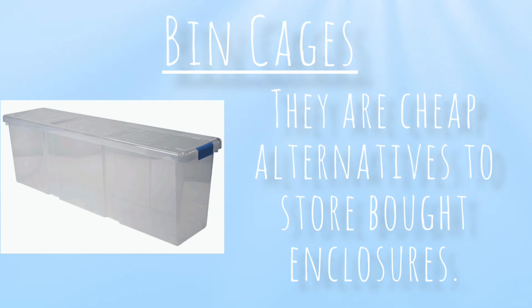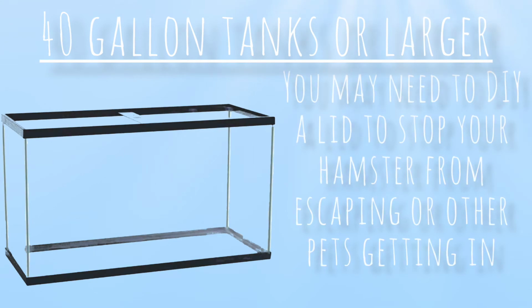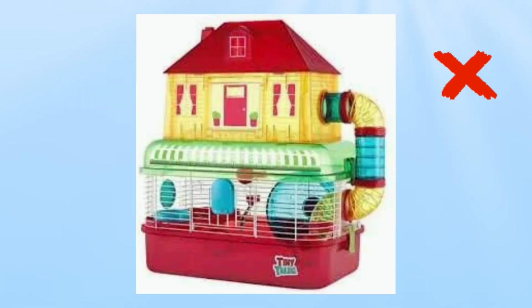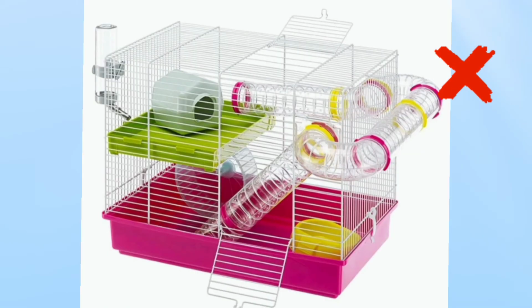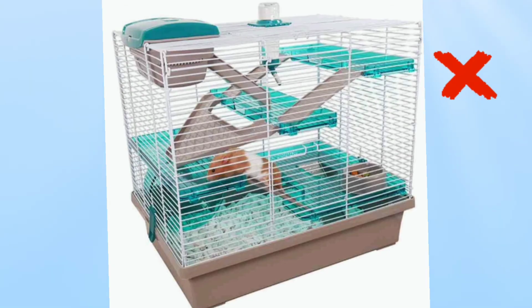They are cheap alternatives to store-bought enclosures. There are many tutorials on YouTube, so I suggest watching them if you're considering this option. And 40-gallon tanks or larger. The Night Angel Bigger World MDF enclosure is also good. Make sure your hamster's cage is well ventilated.